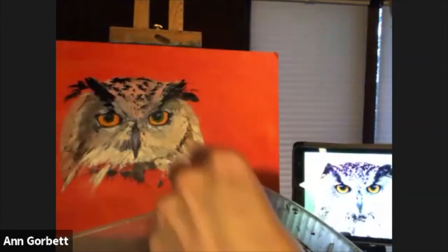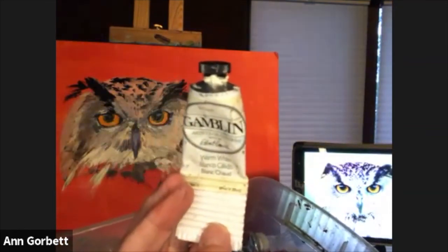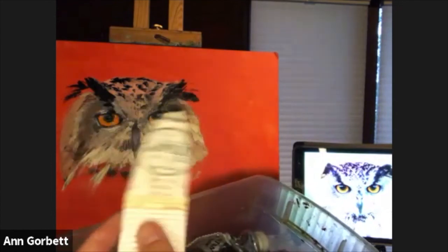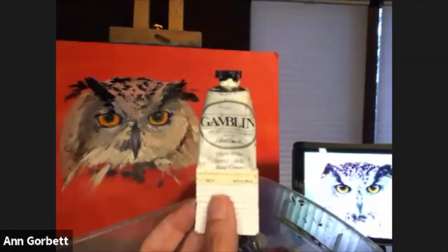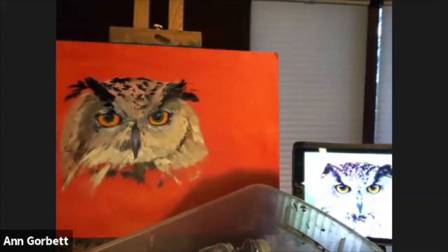Oh, and just some of the favorite colors I have. Gamblin makes a warm white, which is really nice, rather than using a bright white, the titanium. This has a little bit of a color to it, especially if I'm doing skin tones. It's like a parchment color. Yeah, because I have parchment. I like that. So you're already starting out on the warm end.